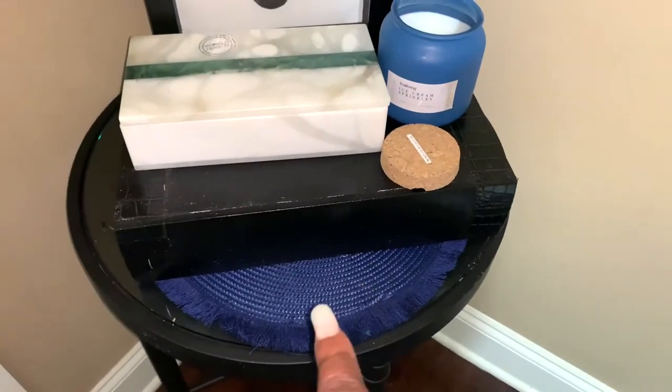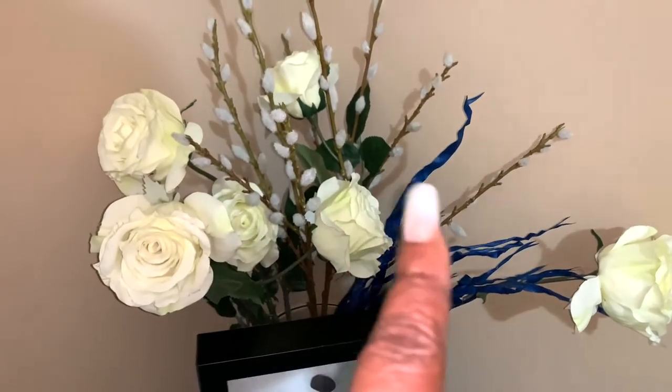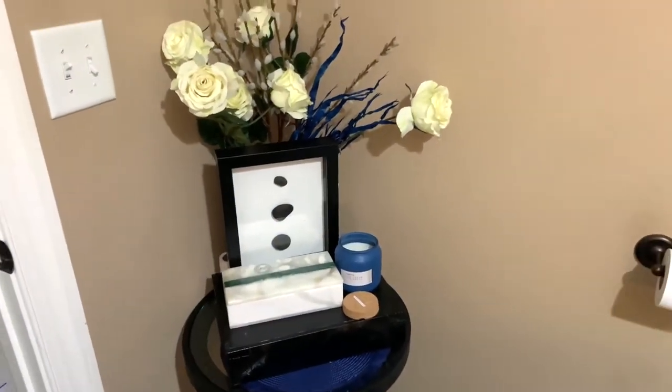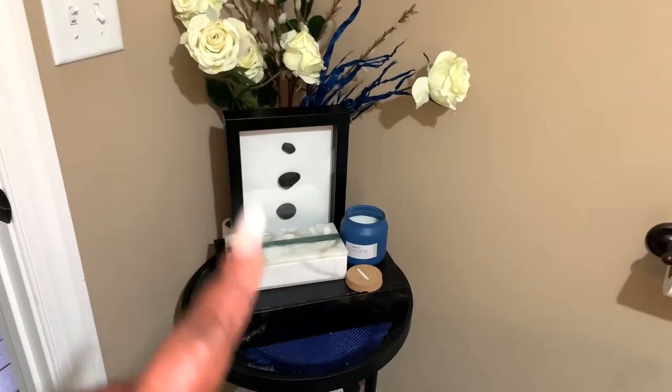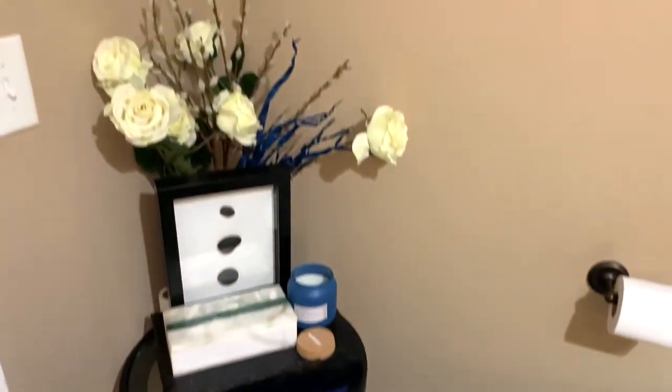And I just have blue here to pull out some more of the blue, and I added some blue into the flower arrangement. So that is what that looks like. It's very sleek, small, not causing any issues. You see the space in between. So I do like the bathroom.